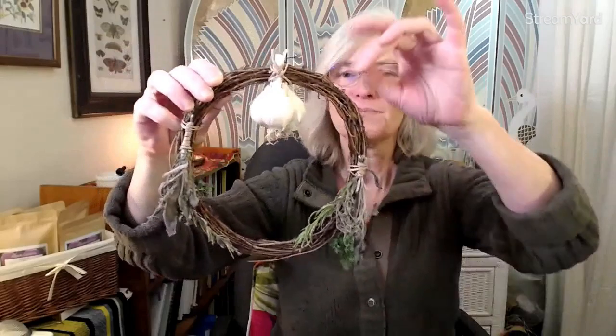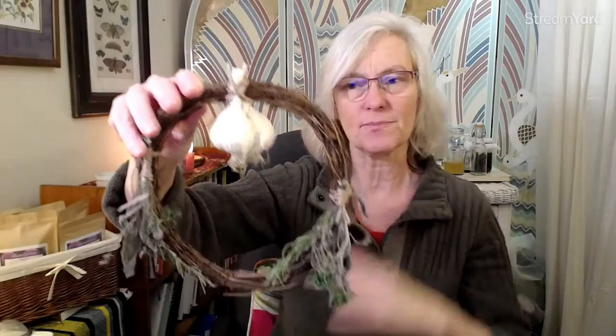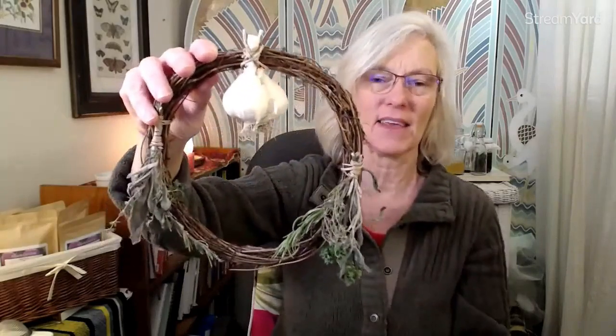If you had a wider, bigger, fatter one, you could probably take this little stem and stick that down in there, and so on. You just want to make sure you don't pierce the bulbs at all, because then they can go bad.